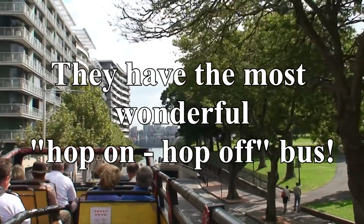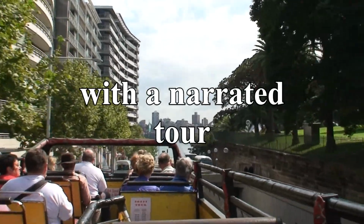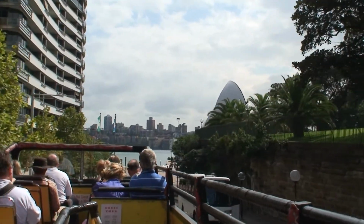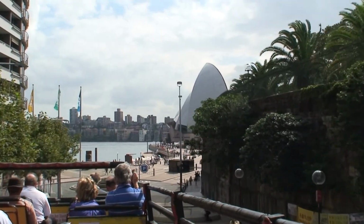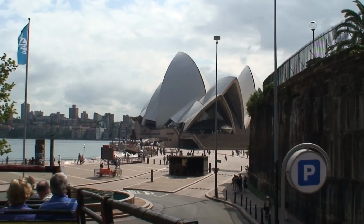Sydney's most famous sights creep into view. The Sydney Opera House was opened by Queen Elizabeth II in 1973. It had taken some 14 years to complete due to technical, financial and political reasons. It was designed by Danish architect John Watson, who won an international competition organised by the New South Wales government.